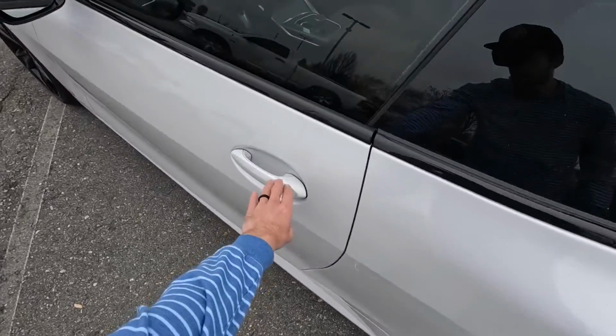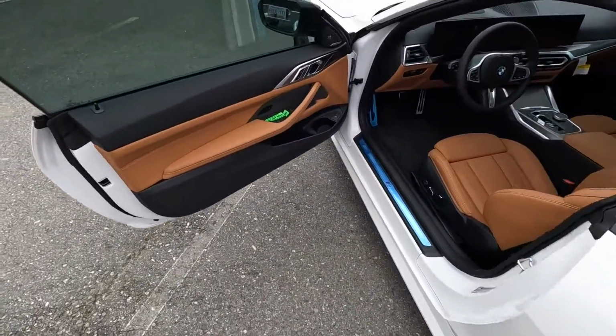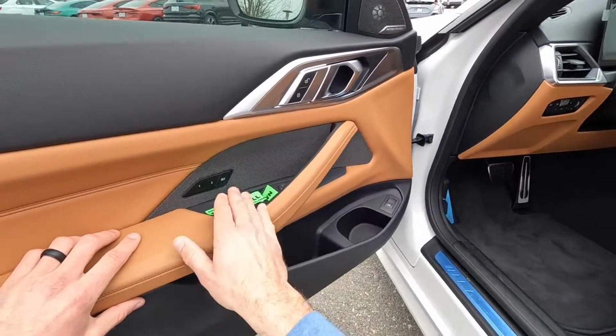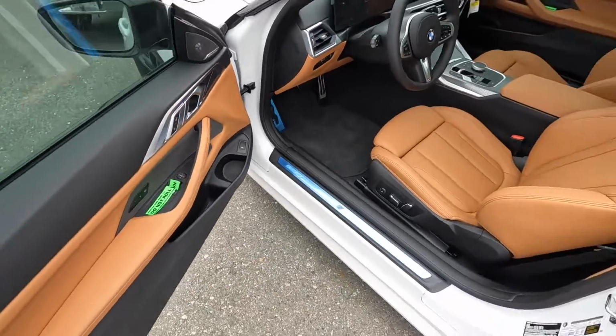Now, as we work our way to the interior, very nice color contrast with this white for the leather. There's brushed aluminum, the Harman Kardon sound system. There's memory seating adjustments too, more storage in the lower section.